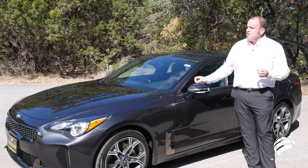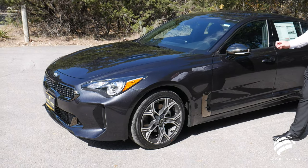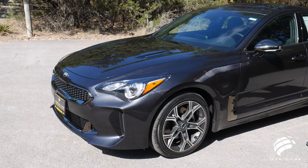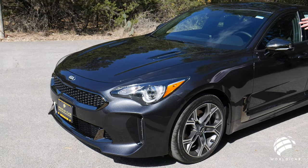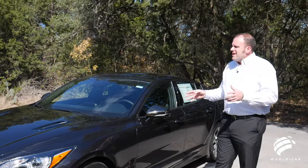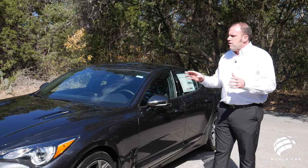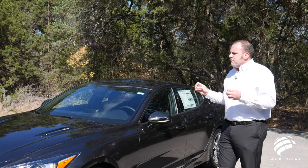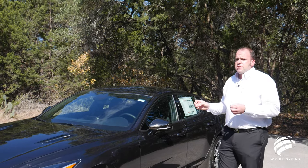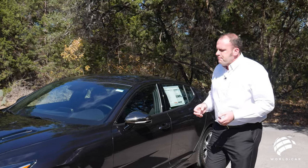Behind me is the all new 2021 Kia Stinger. This is the GT line. And this vehicle was first introduced back in 2018 as a GT model for the Kia lineup. Sports sedan with a hint of luxury, and that has really kind of changed and evolved over the last couple years to not only a phenomenal driver's car, but also a very luxurious car as well at a fraction of the cost of what you'd see other vehicles out on the market that are going to have comparable equipment.